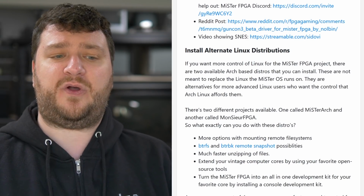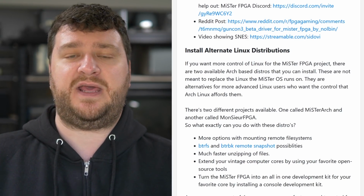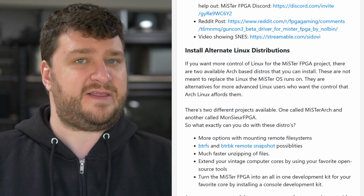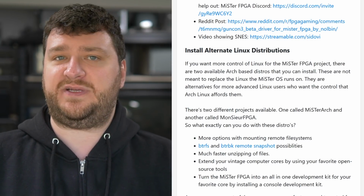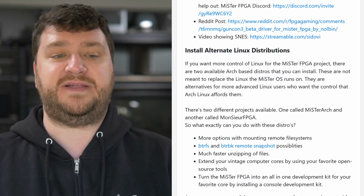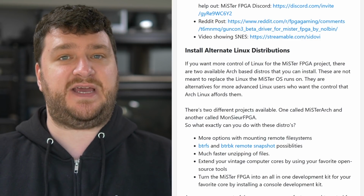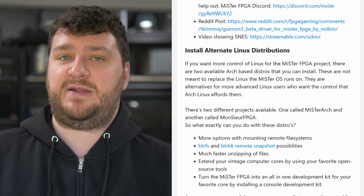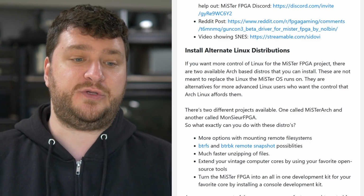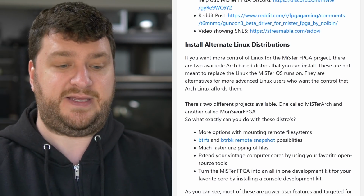There's also alternate Linux distributions available for the MiSTer project, but in my opinion, I think this one is a dev-only type of thing. Or if you're a Linux expert and you want to mess around, by all means, but I don't think this is really focused on the general users. I think this is for developers and people that really understand what you could do with the Linux Arch-based distro that you could load onto the DE10.